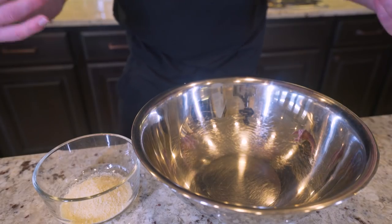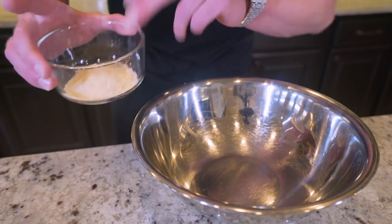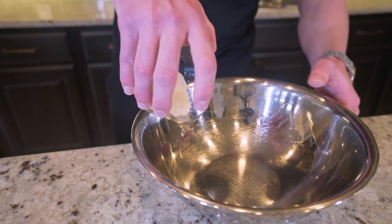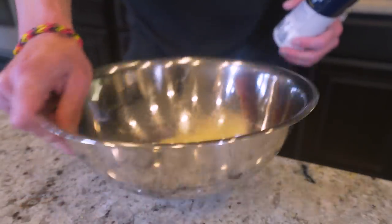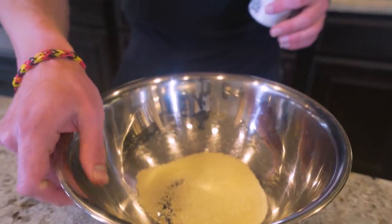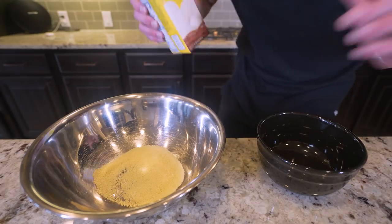And now to bread our cod, I'm gonna do a couple little things here. I'm gonna take this and transfer it to a large mixing bowl. I'm gonna add about a dash of kosher salt. I'll shake her up a little bit, get everything mixed, and boom, literally for the breading, that's all we gotta do. And check it out, this is really simple.